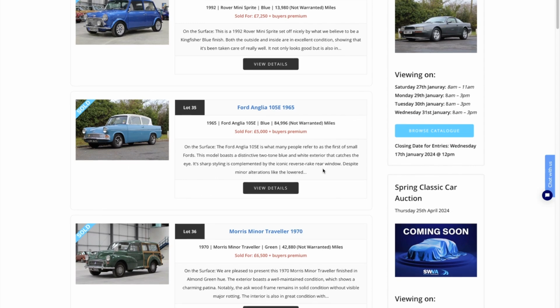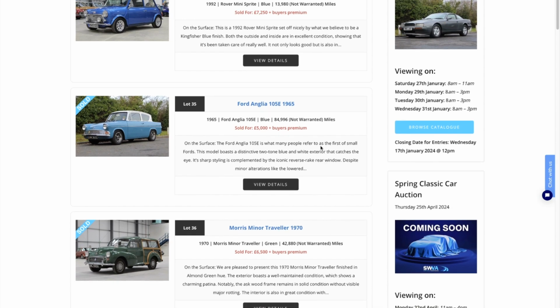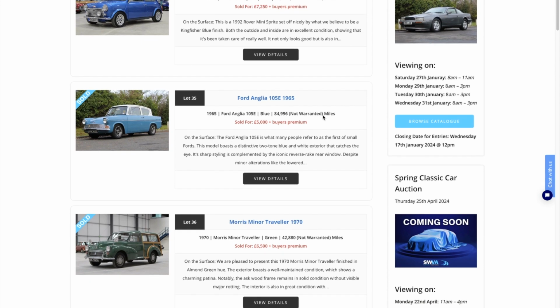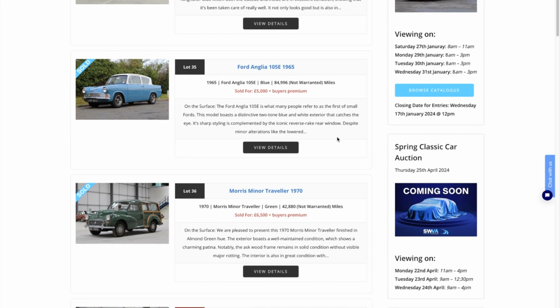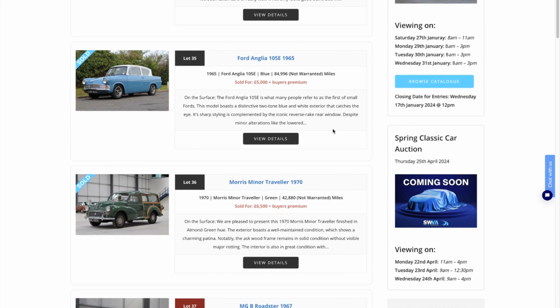And then next up is this beautiful Ford Anglia 105E 1965. I remember being driven around by my choir master in one of these as a choir boy years ago. This one, no different, 85,000 in that classic kind of light blue with white roof. I think it is an iconic look. I love the chrome kind of mouth and the headlight covers there. Again, with the kind of Ross style wheels. 85,000, sold for 5,000, so still commanding really good money. Two-tone blue and white exterior, catches the eye absolutely.